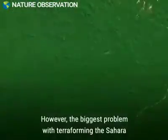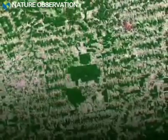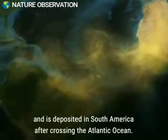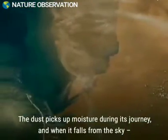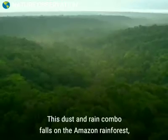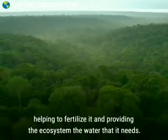However, the biggest problem with terraforming the Sahara would be the environmental domino effect it would create. The Sahara's sand gets carried in the air by wind power and is deposited in South America after crossing the Atlantic Ocean. The dust picks up moisture during its journey, and when it falls from the sky, rain comes along with it. This dust and rain combo falls on the Amazon rainforest, helping to fertilize it and providing the ecosystem the water that it needs.